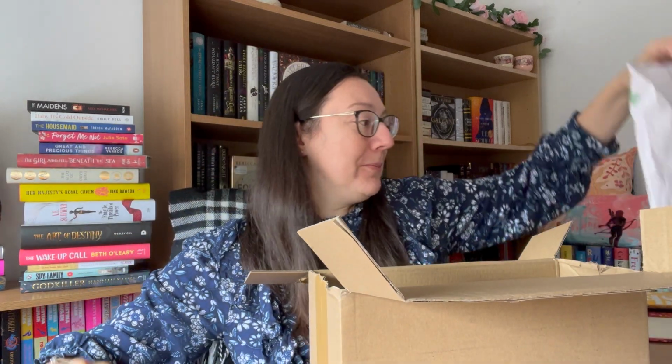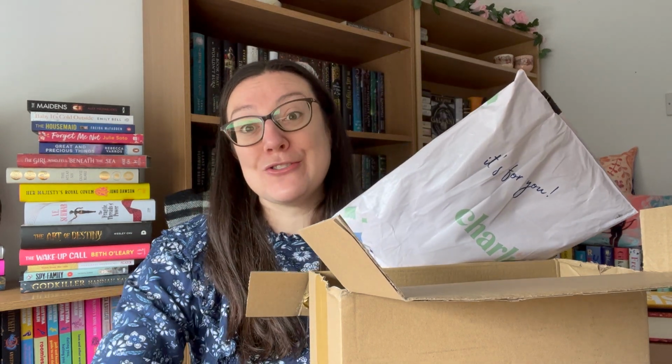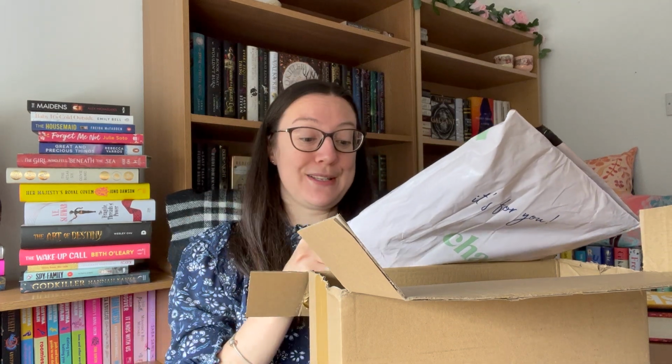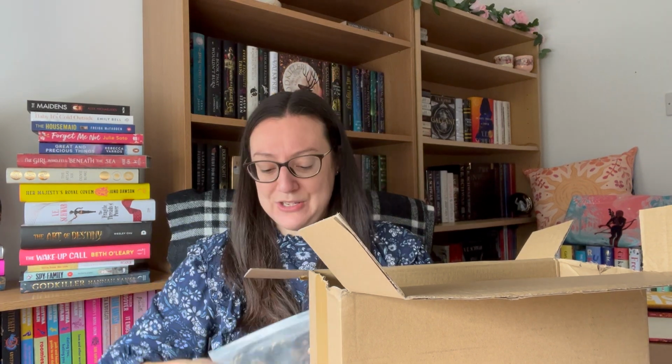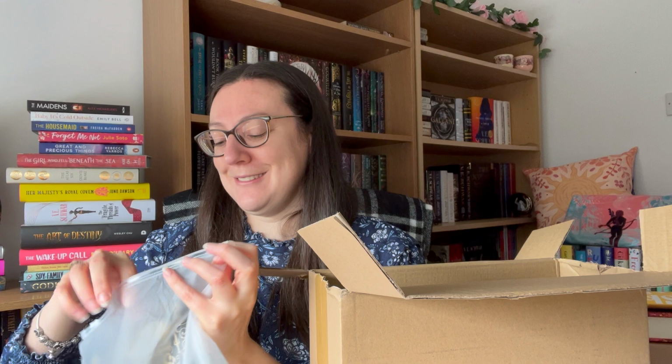I'm going to pick up this paper one. This is from Charlie and Fox, who are a company in Australia that sell book covers. So they do, what do you call them, book sleeves where you can put your book in, and also full-on covers. So this, oh, it's so beautiful.